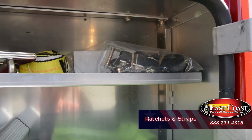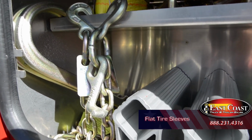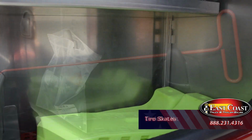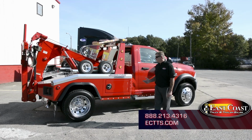On the passenger side we have ratchets and straps for both the dollies and the underlift, chain and large J's for the sling application, flat tire sleeves for the underlift, and 4 skates. And behind the seat inside the cab we have a lockout kit. As you can see, this truck is fully loaded.